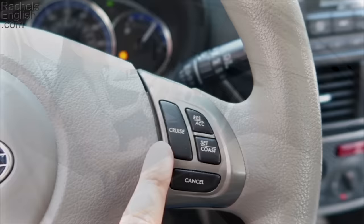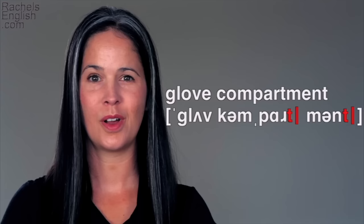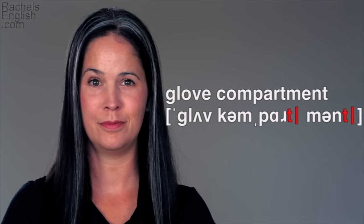What kinds of interesting things do you have in yours? Glove compartment. Try that with me. Glove compartment. Whew, that's a lot of terms. If some of these words are tricky for you, slow them down and practice them lots of times in a row. They will get more comfortable.